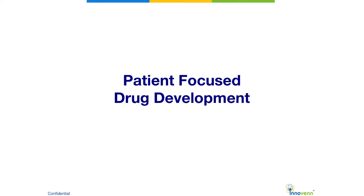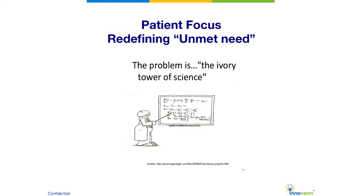So now to the heart of the matter, what is patient-focused drug development? Redefining unmet need. Again, in the past, we defined unmet need by bringing together multiple KOLs. I think probably market research did some of that. I think some of the physicians designing trials did some of that. But at the beginning of my career, we never thought to sit down with patients and caregivers and say, so what's really the problem? You know, what really matters to you? And that's where things are shifting.